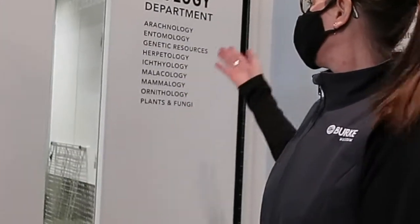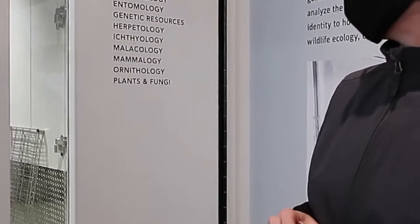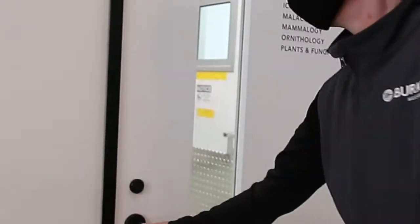Okay, so now we get to follow Melissa into an exclusive part of the Burke. I'm gonna follow her through this door. Hopefully I don't fall. Here we go. So this is biology. Okay. Arachnology, entomology, genetic resources, herpetology, ichthyology, malacology, mammalogy, ornithology, and plants and fungi. That's so many ologies! There we go. Here we go.